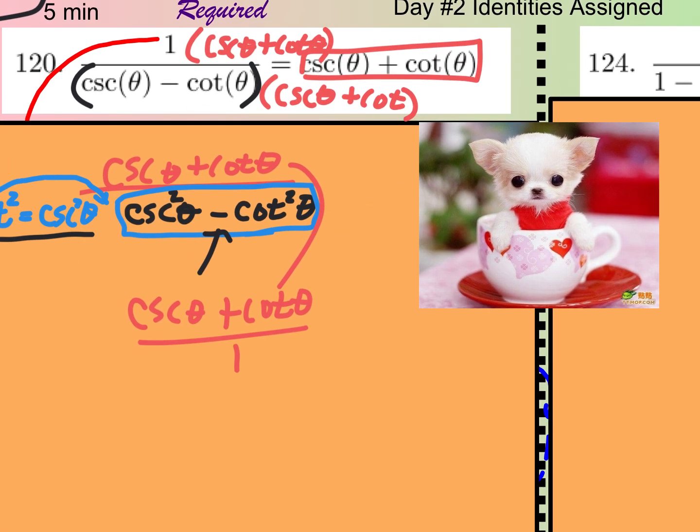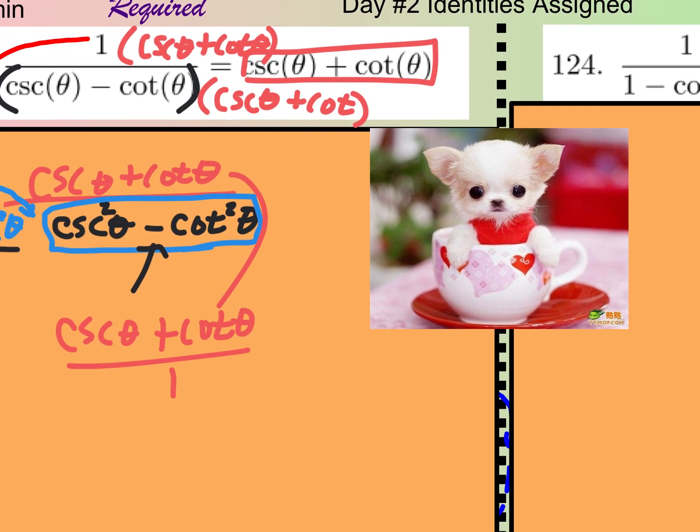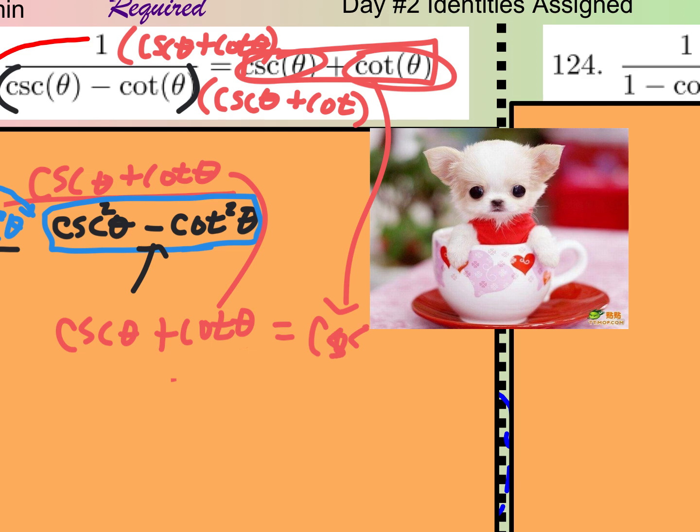And that's what we wanted. So now I can bring this down. And do I have to say over 1? No. Dividing by 1 doesn't really do anything, right? So it equals this side right here: cosecant minus cotangent. And it's exactly the same, and that's what we were looking for.